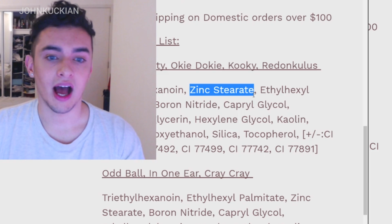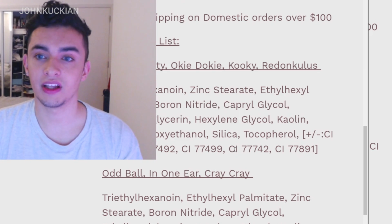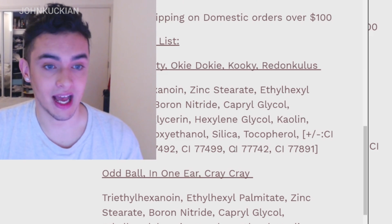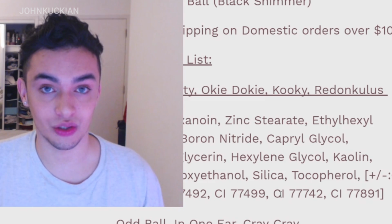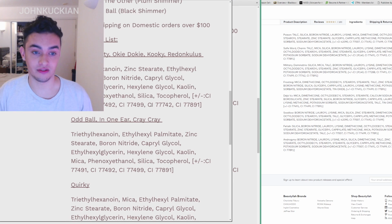This is an eyeshadow. What I think she's done here is I think potentially this formula may be the same as someone else's. And what she's done to try and offset that is just change the list. But obviously you can't just do that, because when you change the list of the ingredients, you're changing what the actual composition of the formula is in terms of the amounts of things. So this just doesn't make sense to me.